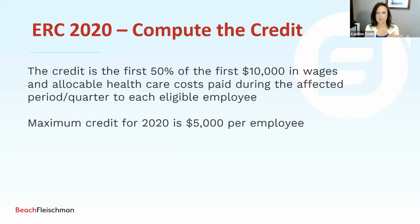It's the first 50%. It's 50% of the first $10,000 paid during that whole time period. So a lot of your employees, you're going to get to $10,000 after one quarter, maybe halfway into the third quarter, because the maximum credit is $5,000 per employee. Okay, so that's the credit. So you can see how this can add up really quickly, even for a small business that only has 10 employees. $50,000 is not too shabby.